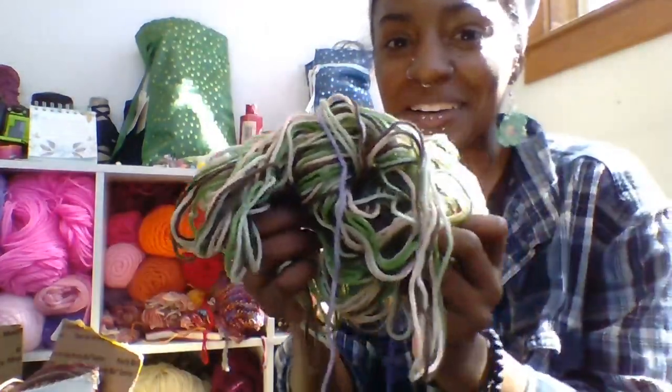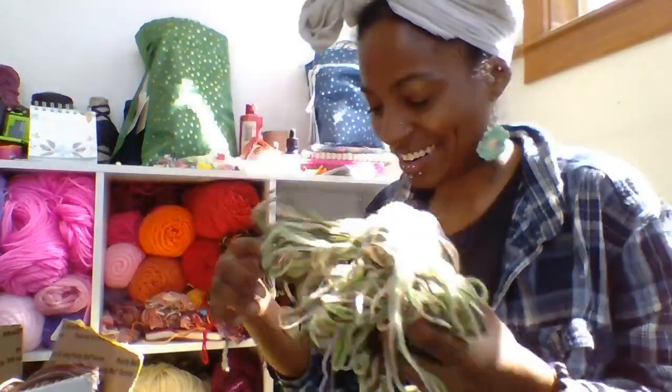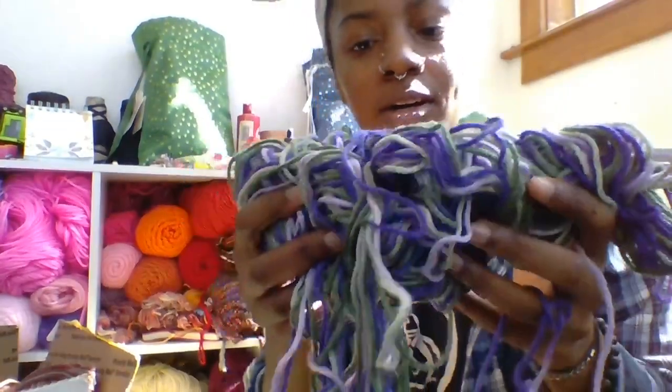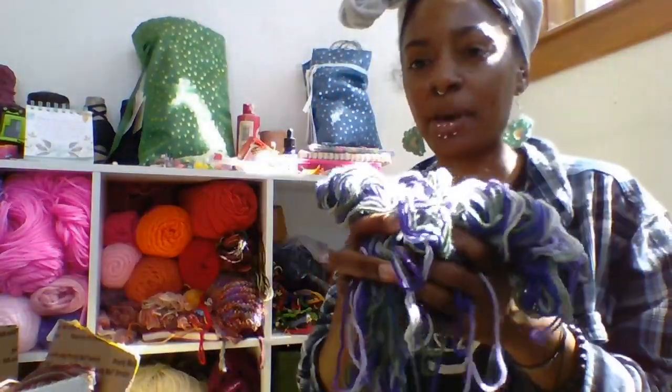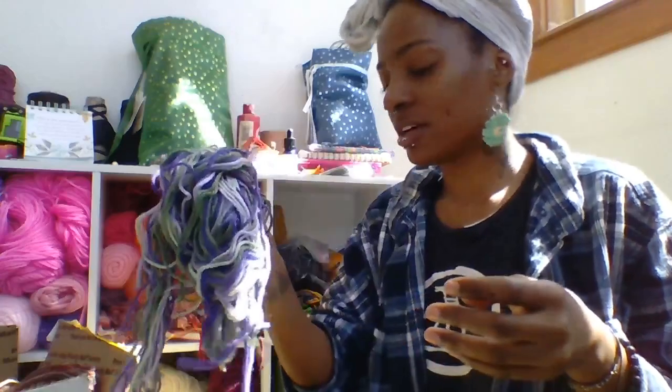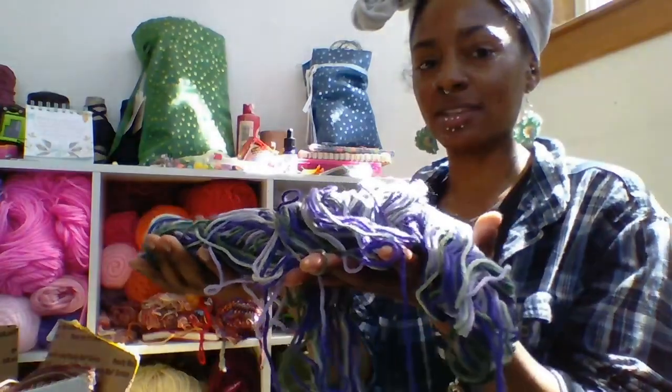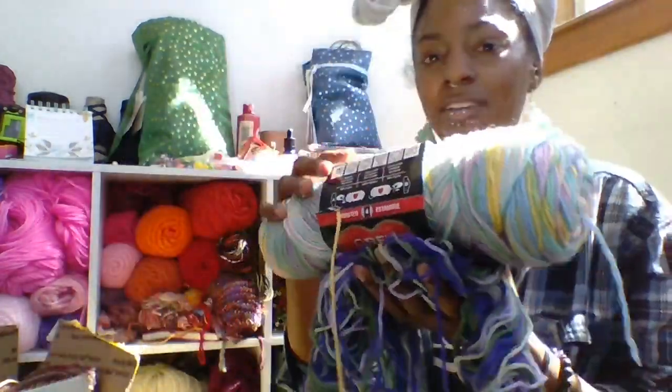So we got some camo variegated yarn. And then this purple one. This color is very similar to an Impeccable yarn color, Loops and Threads. I don't think it is though, because of the way it's shaped. They don't roll their skeins like this. This looks like a Red Heart skein.